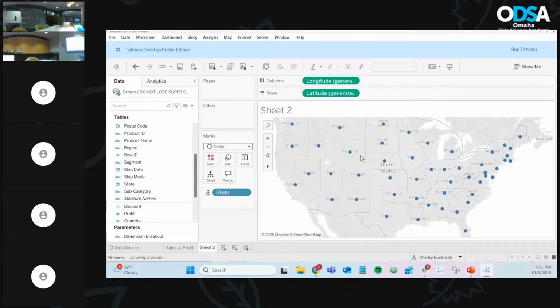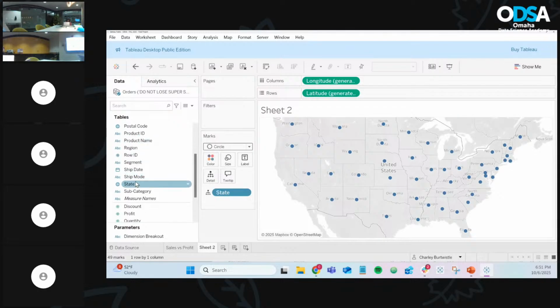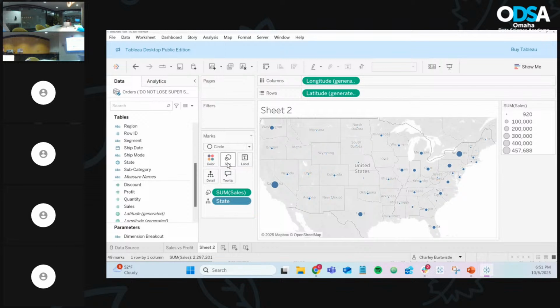Some of you may have something that looks like this. Once it has the map, there's two different types of maps you can make. So let's go ahead and drag. Let's everyone click on circle here. Now, if I drag sales to our size, it's going to just put a dot over each state with the size of each dot being the number of sales for that state.